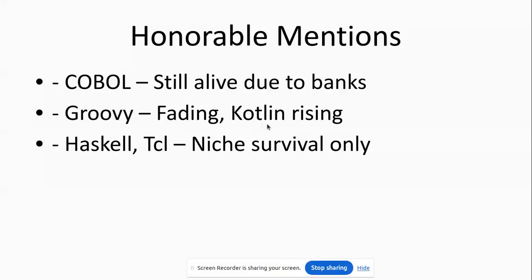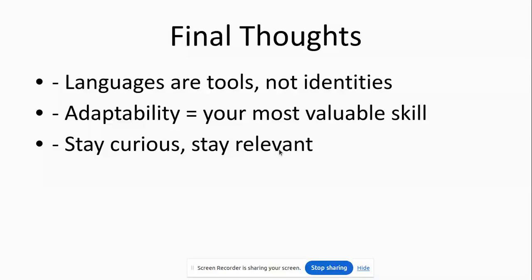Groovy, fading, Kotlin rising. Haskell, TCL, niche survival only. Final thoughts: languages are just tools, not identities. Adaptability is your most valuable skill. Stay curious, stay relevant.